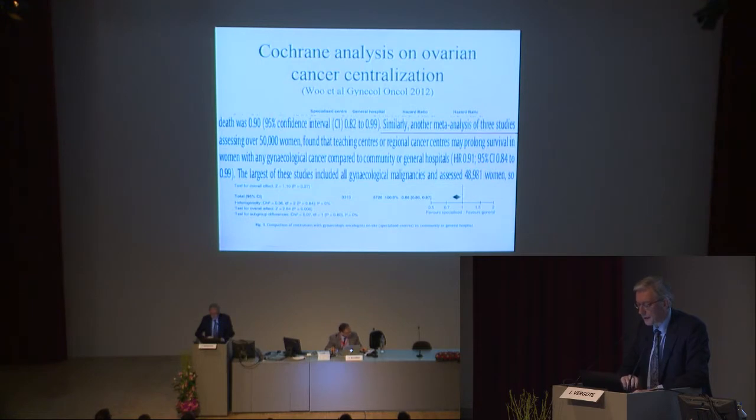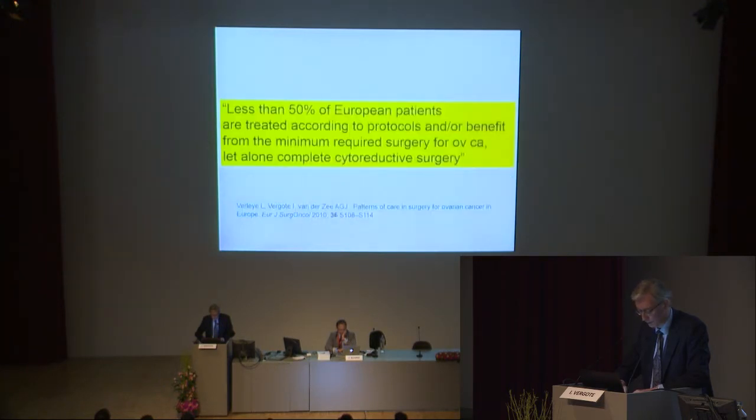Another Cochrane analysis, on over 50,000 women, showed that teaching centers or regional cancer centers prolonged survival in women with gynecological cancer compared to community and general hospitals. It's always very tricky to say that, and I know I'm not making myself popular with some general gynecologists, but I think it's my duty to draw attention to the fact that ovarian cancer surgery is the most difficult surgery we have in gynecology, I think, and that this type of case, especially advanced ovarian cancer, must come into the hands of, and the places where there is, most experience.